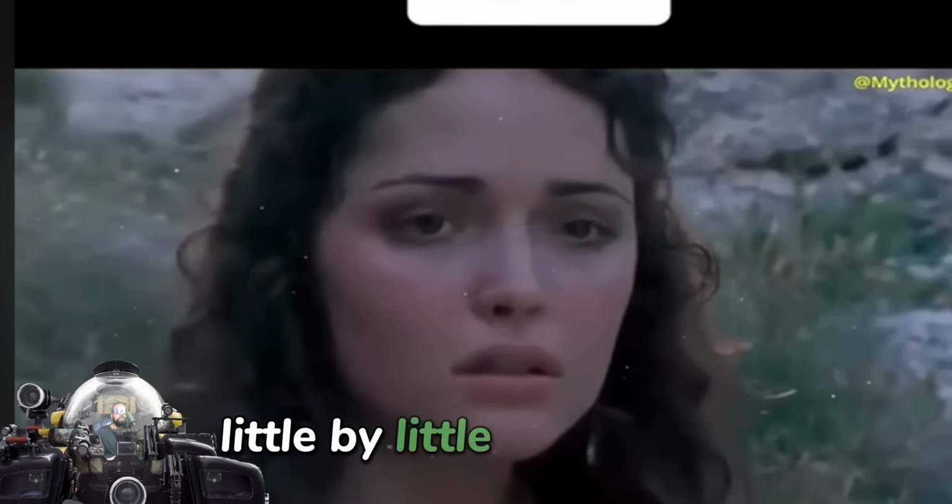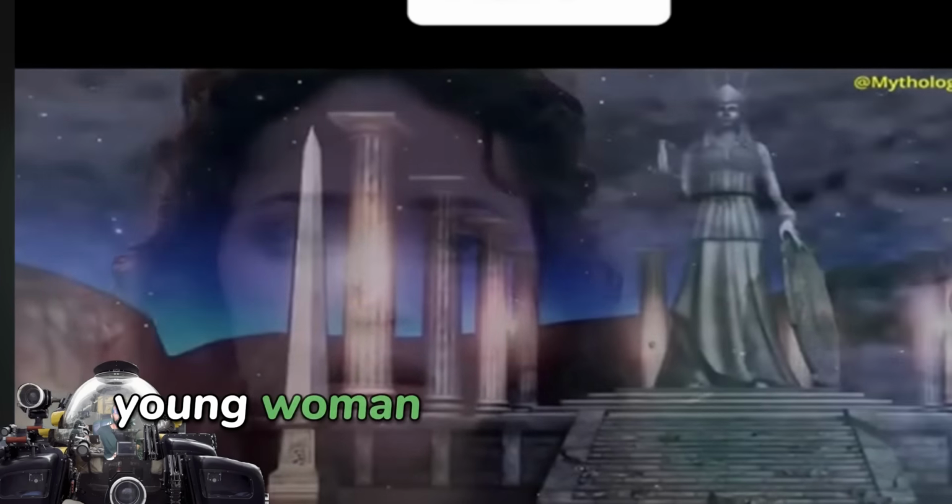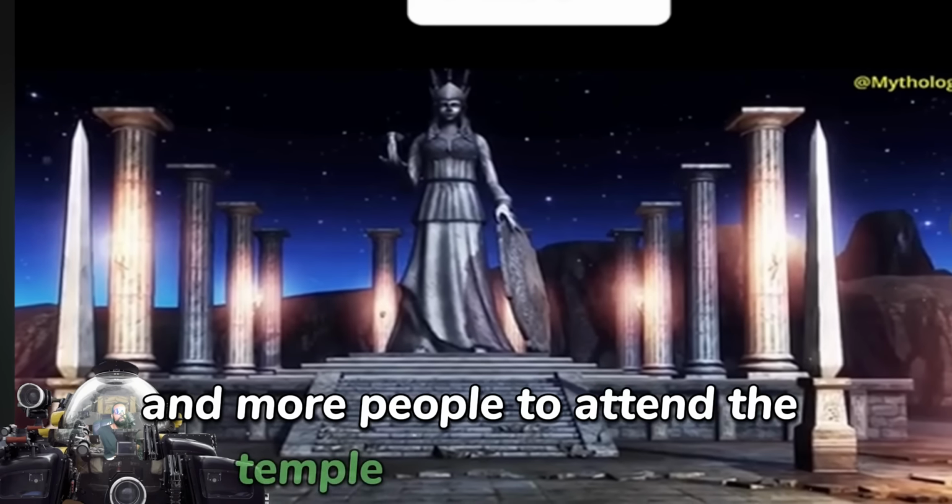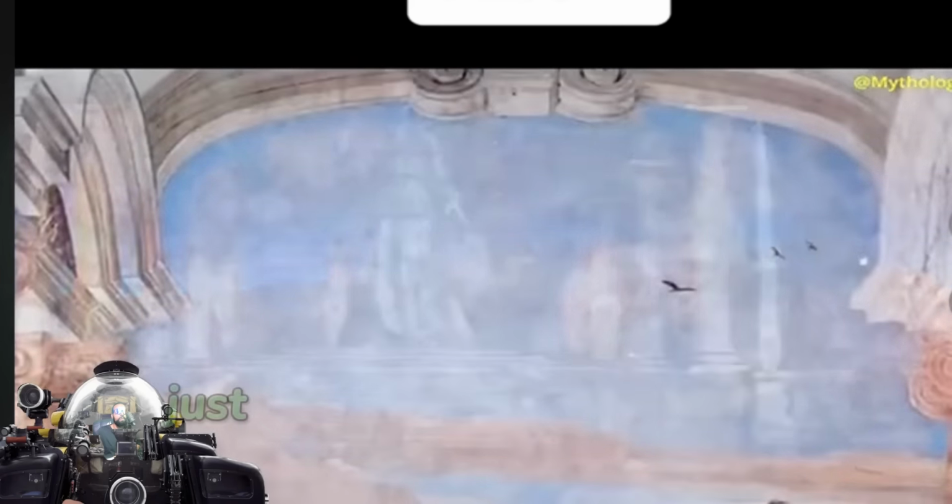Little by little, in the land, the news that a beautiful young woman was attending the temple of Athena spread rapidly, causing more and more people to attend the temple of the goddess, just to observe the beautiful priestess. The devotees who attended the temple of Athena were more and more insistent in denoting the beauty and perfection of Medusa because they were not only amazed with how beautiful she was, but also admired the perfect way in which she performed the various rituals and activities in the temple. On the other hand, from Mount Olympus, Athena was watching everything that happened in her temple, and observed with great stealth what was happening with respect to Medusa.